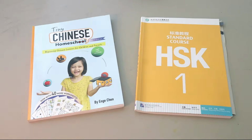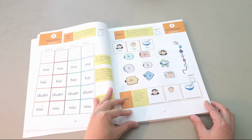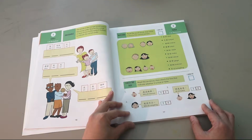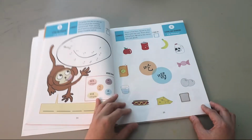Next, when it comes to actually learning sentence structure, grammar, and general conversational phrases, we're going to be using two different curriculums. The first one is called the Tiny Chinese Homeschool Volume 1, and that's mainly geared for children learning at home, so it's easier and more accessible. I think it has really beautiful patterns, it's very kid-friendly, and it's a good start to understanding Chinese and having some good activities to get the kids involved and interested.